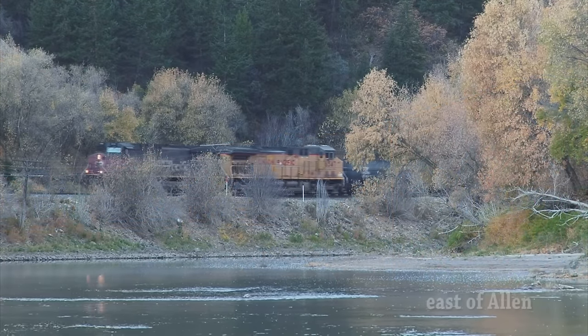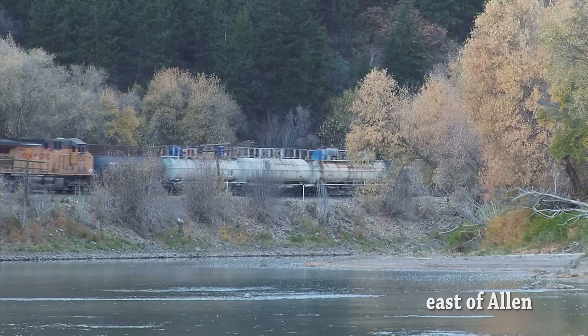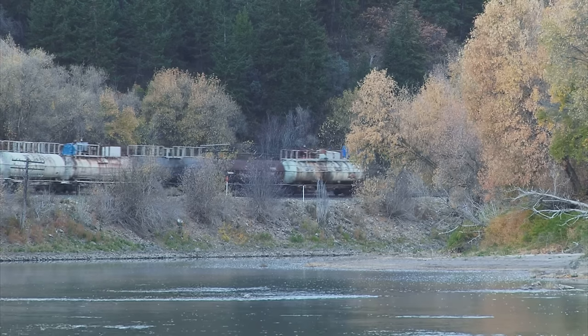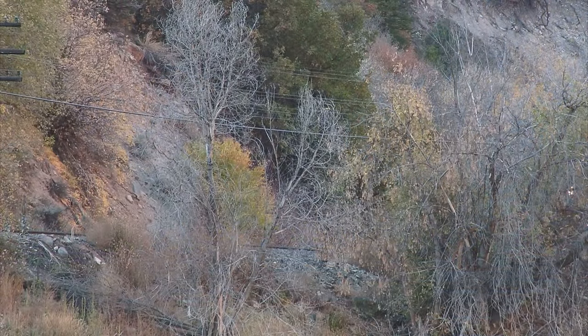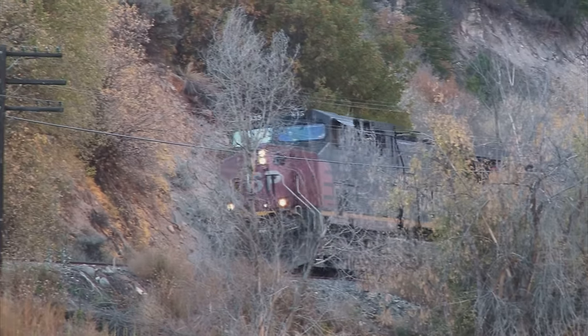West of Dotsero, trains enter Glenwood Canyon. SP 335 East takes a water train out of the canyon. The 335 is one of only a few unpatched Southern Pacific locomotives left on the UP roster, and we are fortunate to catch it here on the point of this train.